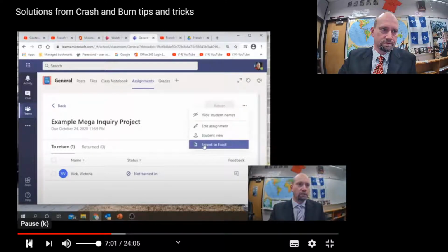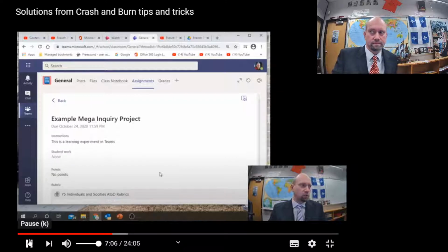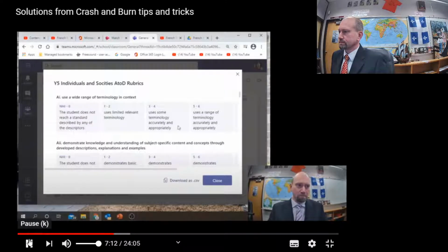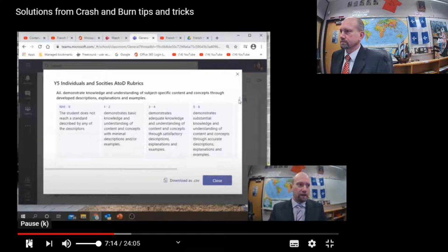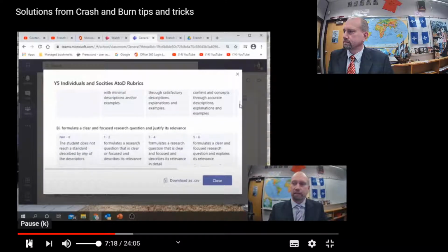Now I'm going to go here to show student view. And so far it has not crashed on me, which is wonderful. You can attach something here, but what I wanted to show you is this feature called Rubrics. So here I click here, and you can see that there are embedded rubrics that a wonderful colleague of mine spent a lot of time working on to get this so easy to upload.